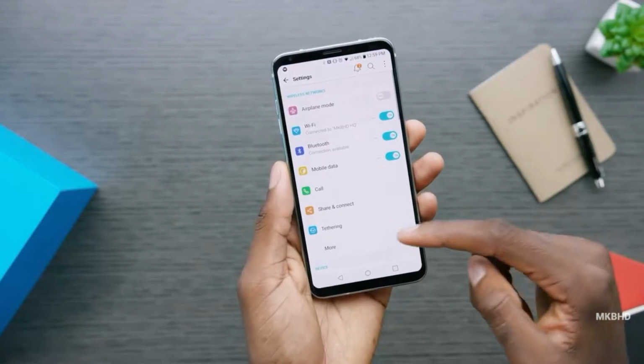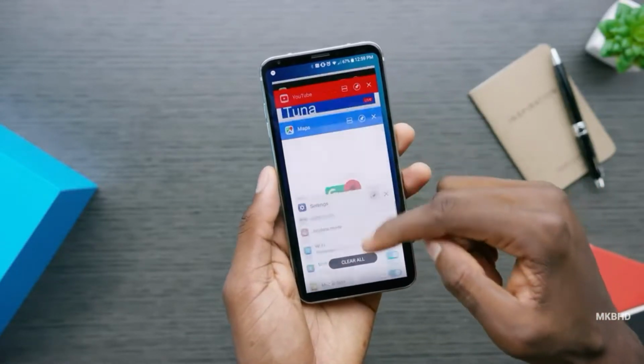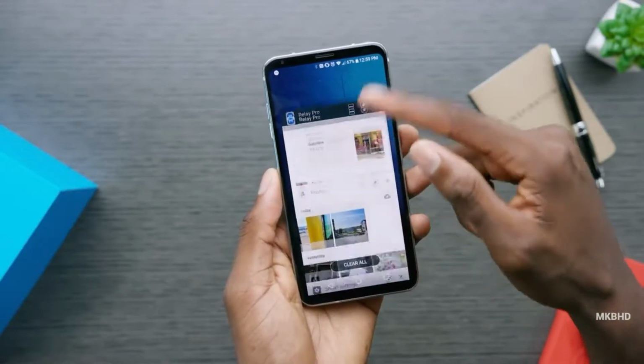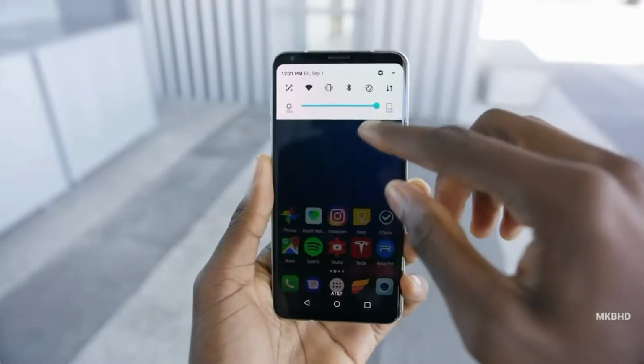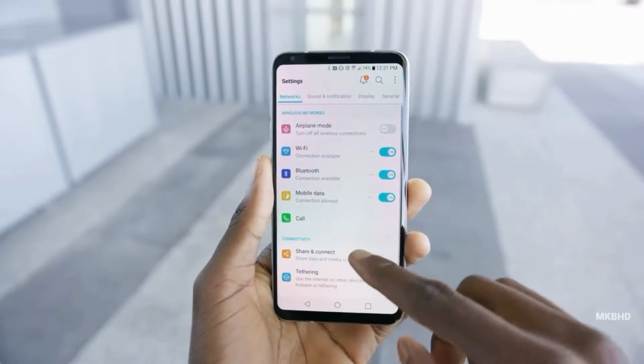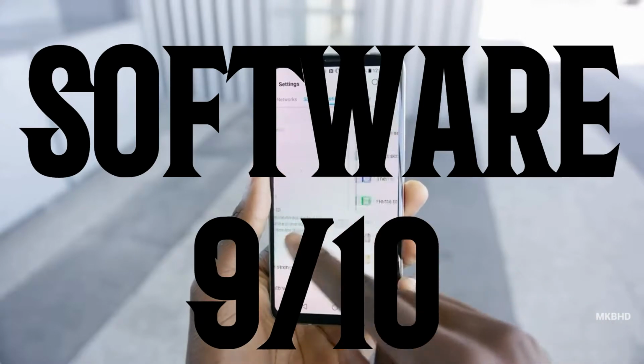Now let's look into the software. The software is clean but not super close to stock Android. It comes with Android 7.1.1 Nougat and will update in Q1 next year, hopefully. It has some bloatware with some really handy features. It really comes down to personal preference, but from me it gets 9 out of 10.